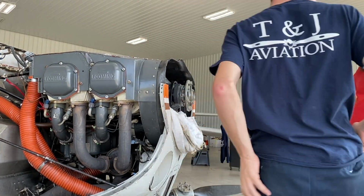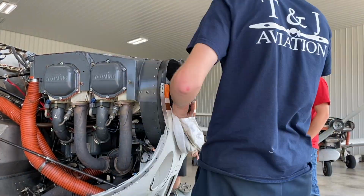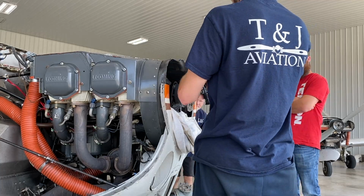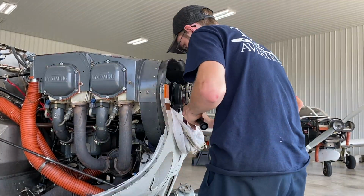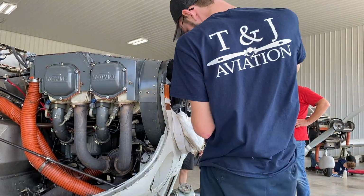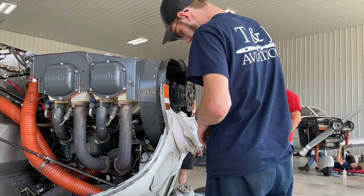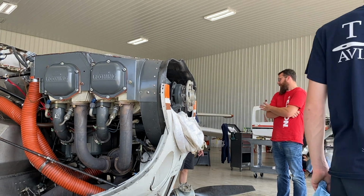Of course, a little good shop talk, having a good laugh. And then I had a good conversation with Todd, who owns T&J Aviation. Actually, the mechanic working on it is his son. It's a lot of family there. You can see, I think, his younger son in the background working as well. Really hard-working group of guys.